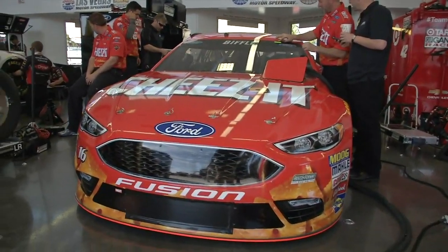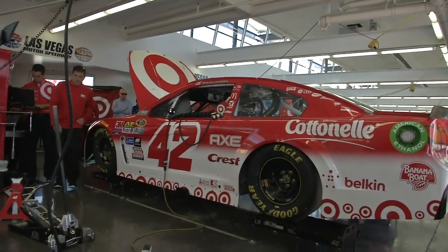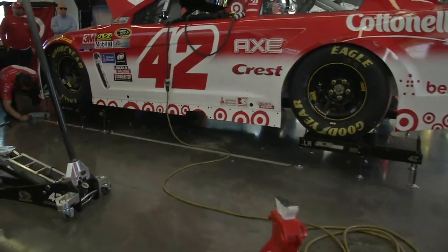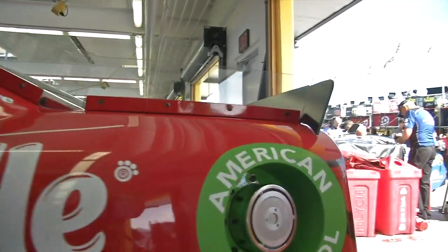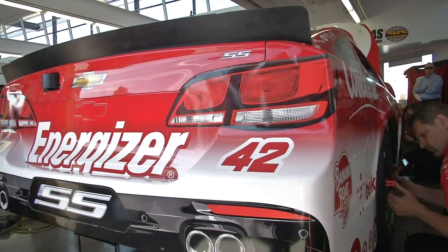Greg Biffle, number 16, Cheez-It ride. Biffle still has yet to win here at Las Vegas Motor Speedway. Kyle Larson, only 2 starts here at the Las Vegas Motor Speedway, but a top finish of 8th. So I think this will be a good weekend for him. And I really predicted a strong weekend for the driver of this number 42 last week, but because of this new aero package, it didn't happen. Had that long green flag run, and they were just not there on the setup from the beginning last week. So that really hurt a team that didn't roll out in that race really on point with that long green flag run. Hard to recover.